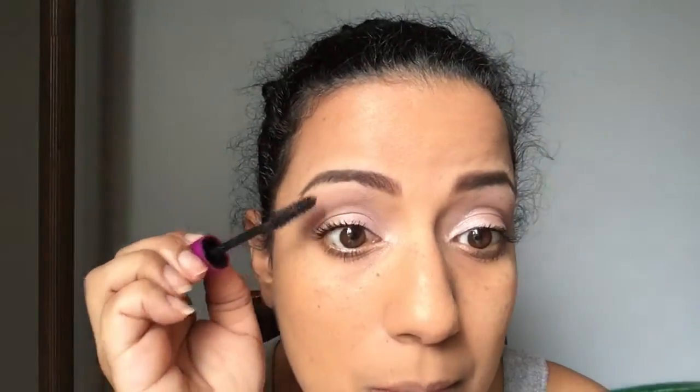So far I have 2 layers on, and I'm gonna go ahead and intensify the look more with the volumizer Maybelline The Falsies Volume Express. This is one of my favorite ones. Alright, so I'm gonna leave my lashes like this. So like I said, I applied 2 or 3 layers of telescopic mascara and then 2 more of the Falsies.